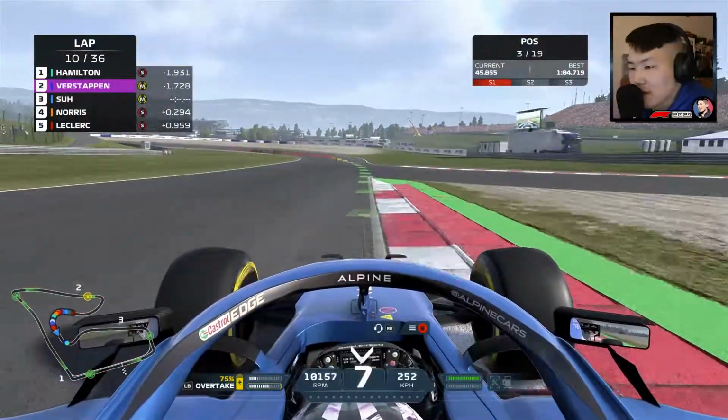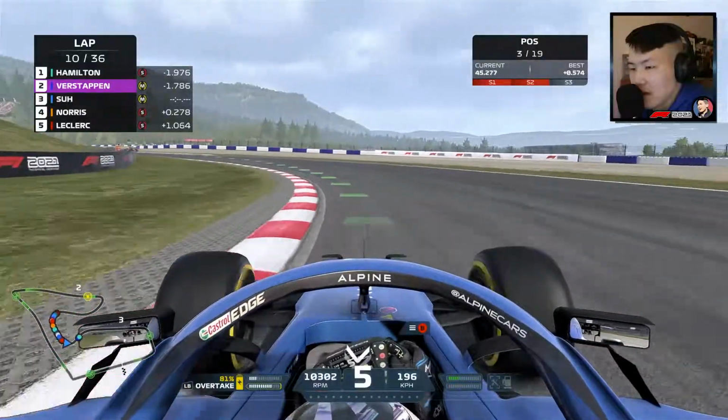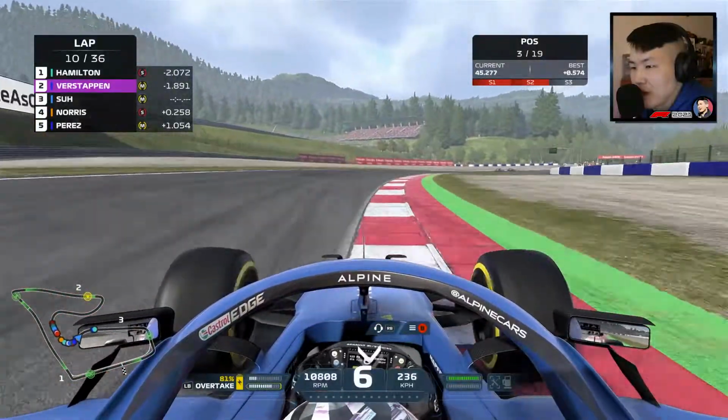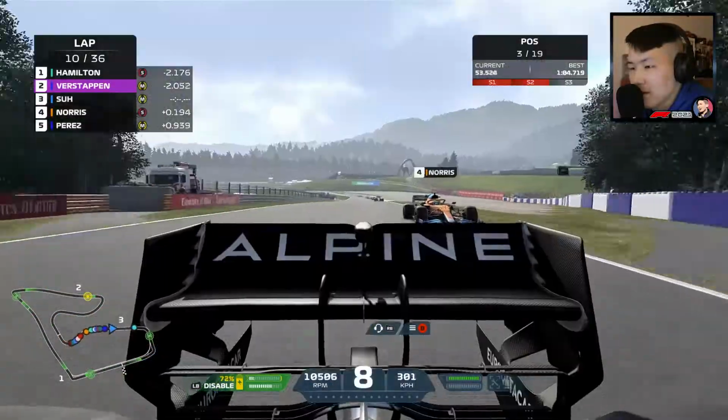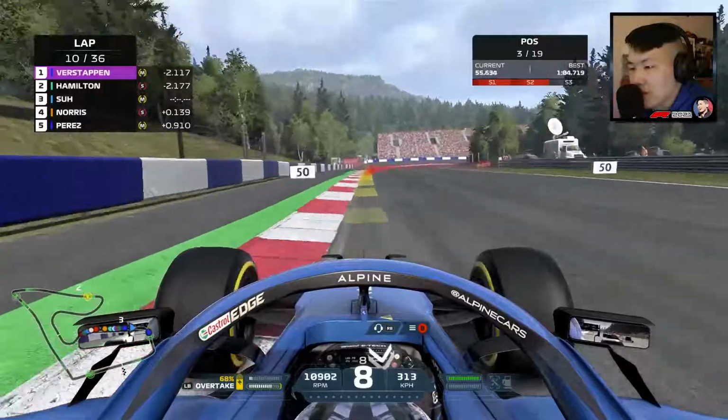So that must have been someone else. The car ahead is, I think, Leclerc, and 1.7 seconds to Norris. They collided between themselves. Alright. Yep, Leclerc probably bumped in with Norris.